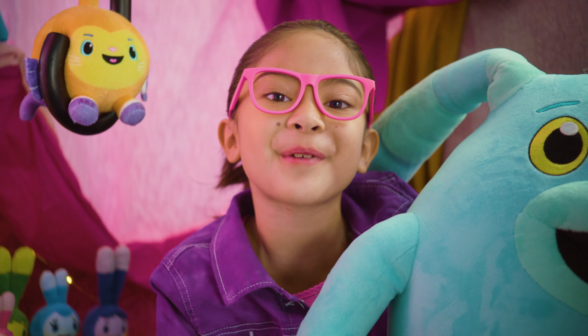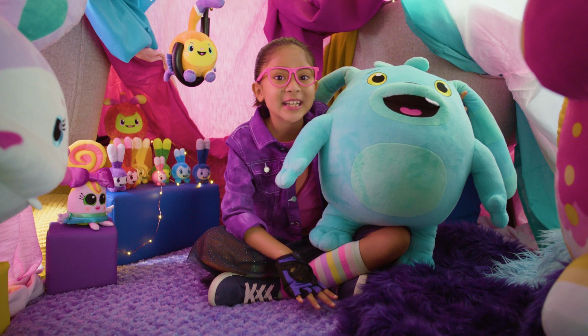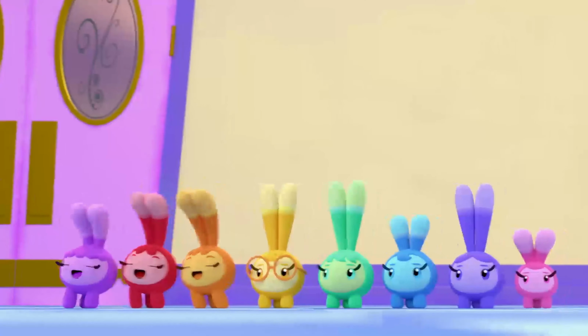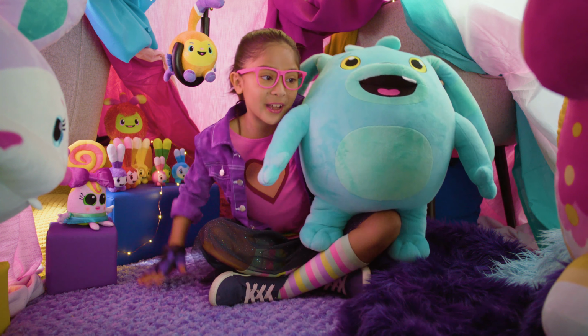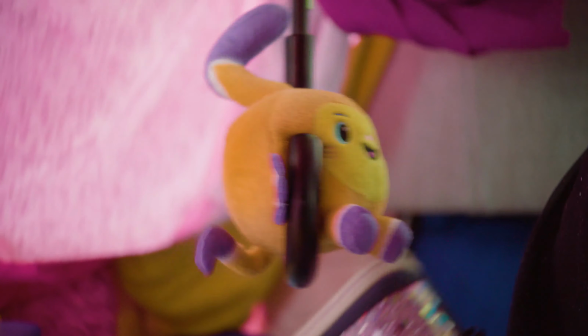It looks like Fuzzly's hungry. Guess that means snack time. Hooray, hooray, hooray. Come on.